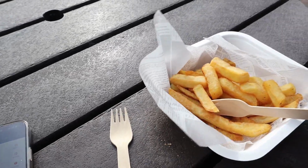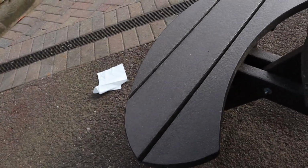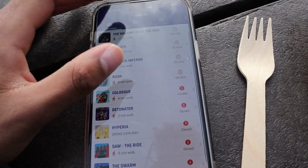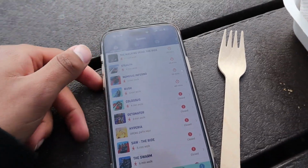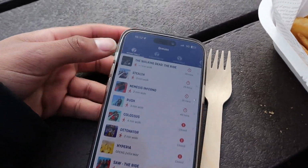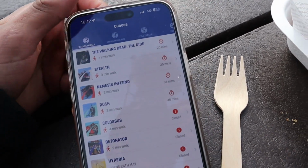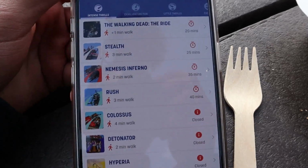Look how windy it is, the chips are blowing. Also the serviettes as well. But yeah, in terms of ride availability, it's not great here at Thorpe Park today, but it is expected. Over the weekend they put a few social media posts saying, look, it's going to be windy, a lot of the rides are going to be closed, so whether you turn up, it's up to you, but we're giving you an extra day if you of course want to come back during the rest of the season.